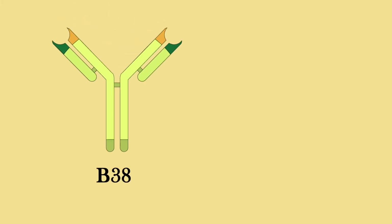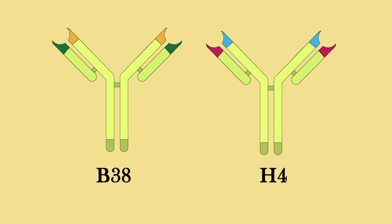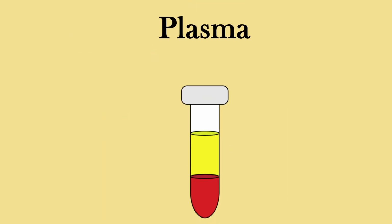Of the 4 unique antibodies that were identified, B38 and H4 were seen to be able to bind to vital parts of the spike protein. In theory, these antibodies can be donated by COVID-19 survivors in forms of plasma, which can be used to possibly prevent or help those suffering from the virus.